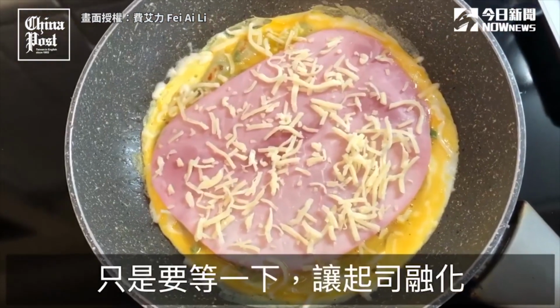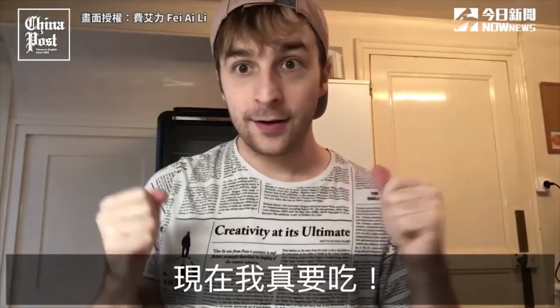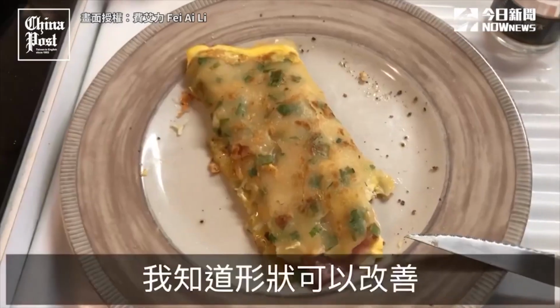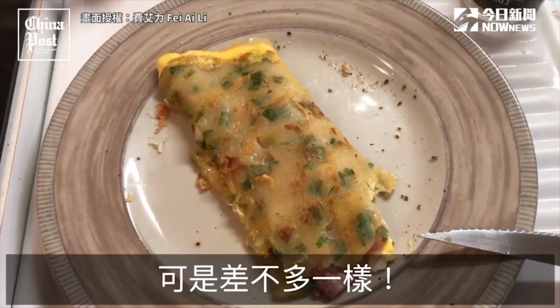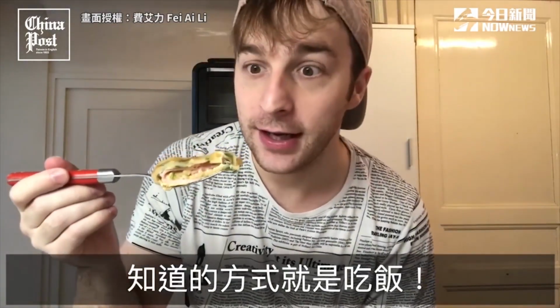Okay, when it's cooking it looks like that. Only have to let all of this melt down. I really hope I'm gonna succeed because I want to eat. Hey, I know the shape is not good, but this actually looks really similar. That's the time we're gonna know. Did I succeed to make it?